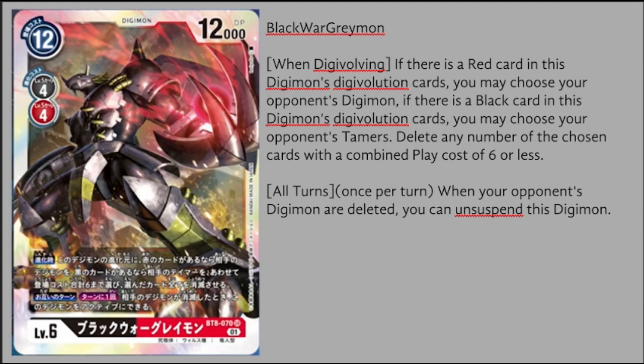where during all turns once per turn, when your opponent's Digimon are deleted, then you get to unsuspend this Digimon. So that's really good because not only is it triggering during your turn, so the whole intended purpose is you're going to be swinging into the opponent's unsuspended Digimon, deleting that Digimon, then unsuspending this card to get another attack off, but when the opponent's Digimon is deleted during their turn, whether it's by giving him the blocker ability as we saw with the Greymon, or if they hit a card in your security that's a removal option, then he could unsuspend that way.